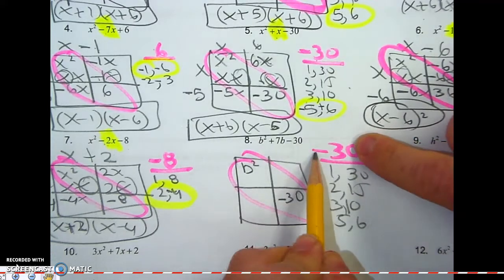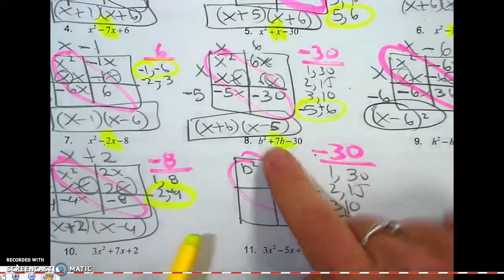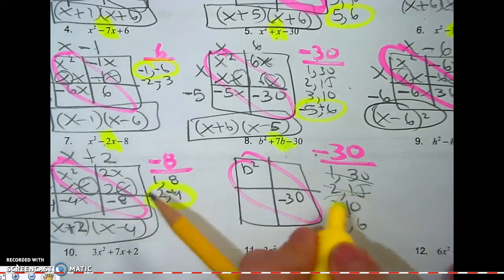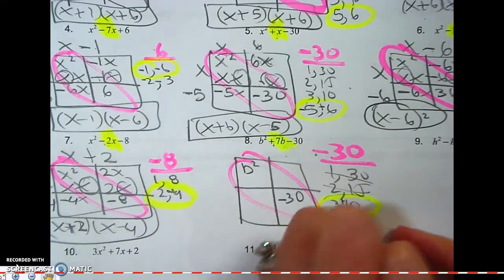Since this is negative, one of them has to be negative. So, if this is positive, that means the bigger guy is going to be positive. So I'm going to subtract to get 7. This subtracts to get 7. And since the bigger is positive, the bigger is positive.